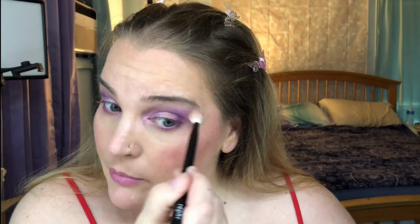Alright, so I'm now going to just take my big brush that looks super dirty because I use it to blend everything, and I'm just going to, once again, soften these edges, and then we're going to try out the M.A.C. I'm not going to use an eyeliner today, just because I'm probably just going to be in the house editing and filming, and sometimes I do wear contact lenses.